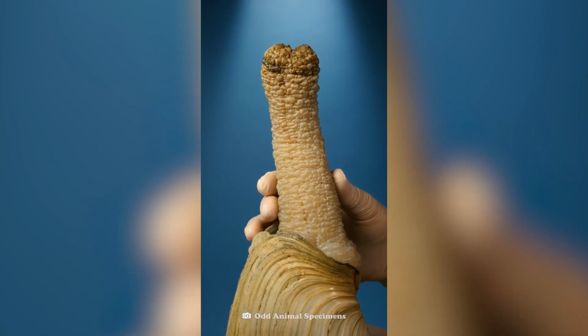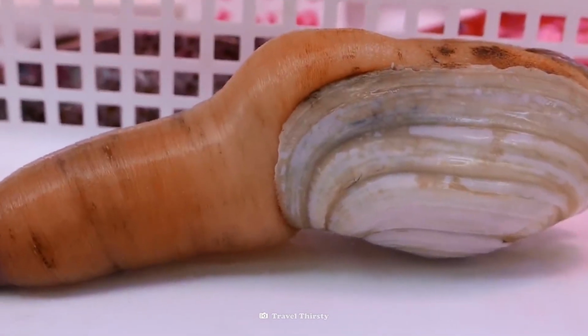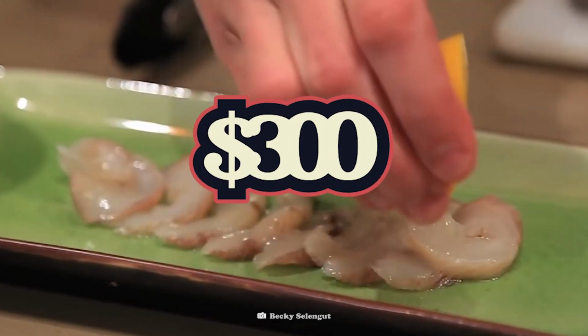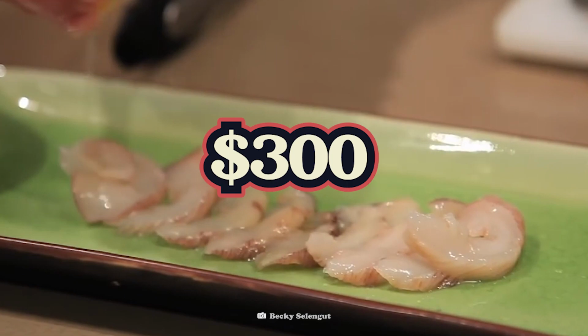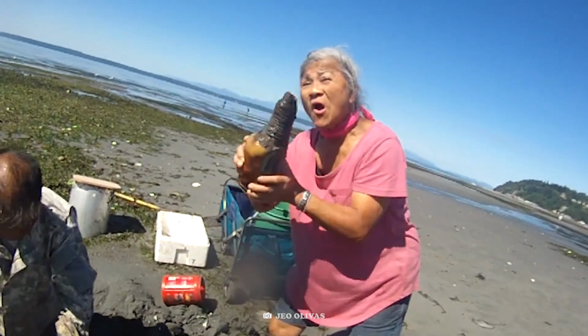Have you ever seen one of these before? I know what you're thinking, but get your mind out of the gutter. This phallic-looking food sells for up to $300 per piece. That's right, it's considered a delicacy, and while it may make you blush, it has quite a story.